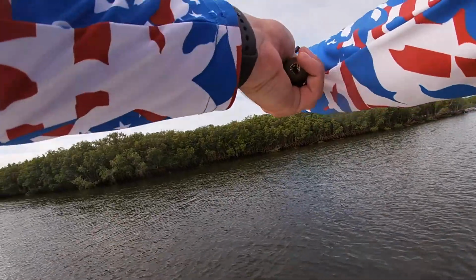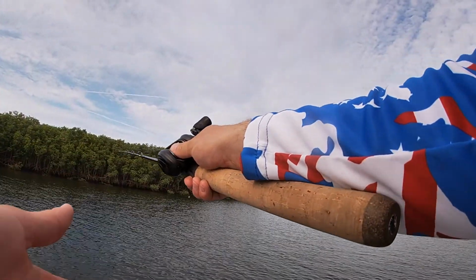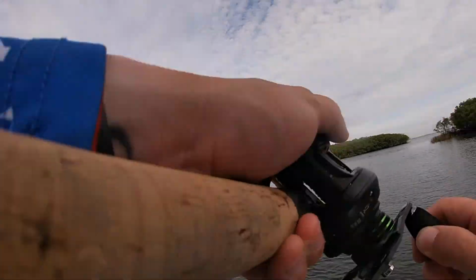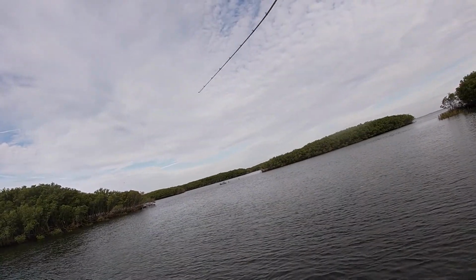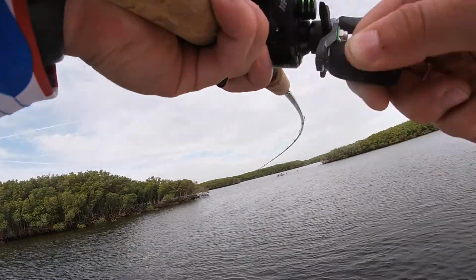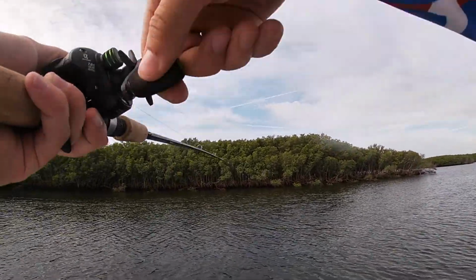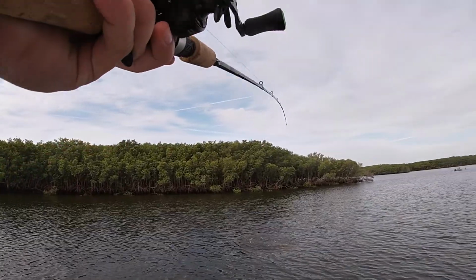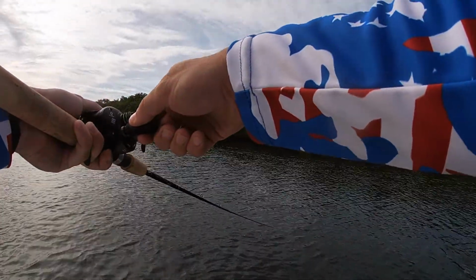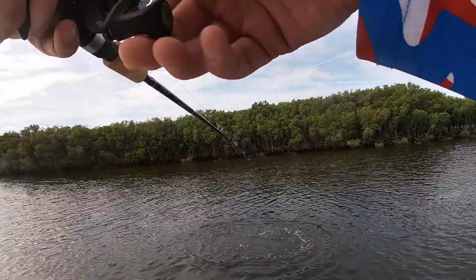Is there any fish up there? There is a red. Good red, too. There's another one with it. Major, yeah, cast. Right next to it. Right next to it. Dude, there's a few. Yeah, cast next to it. This one's bigger. Cast to him.